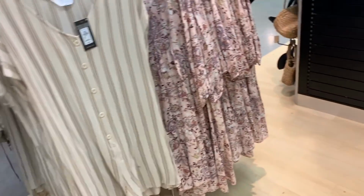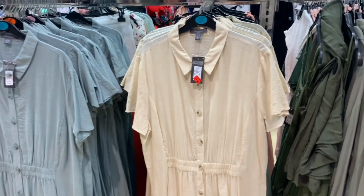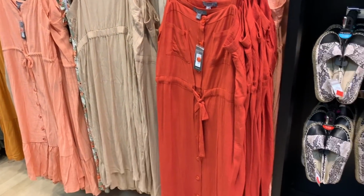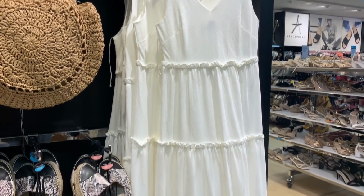So yeah, they're just all like £7 each, which is pretty good. And then this side, we've got some more maxi dresses. They're just £7, which is really good as well. Just come across that load more maxi dresses that they have. So they have these ones here as well. And this white one here, which is kind of ruffly, sort of few different layers to it.